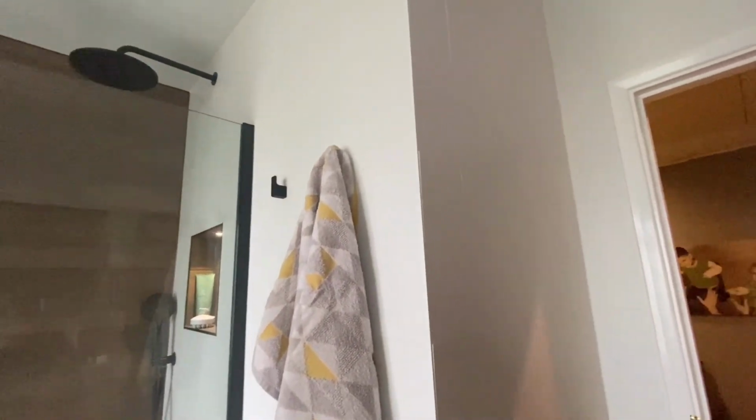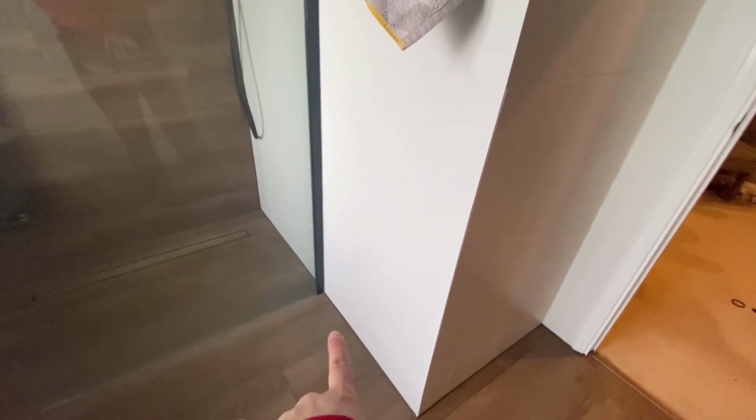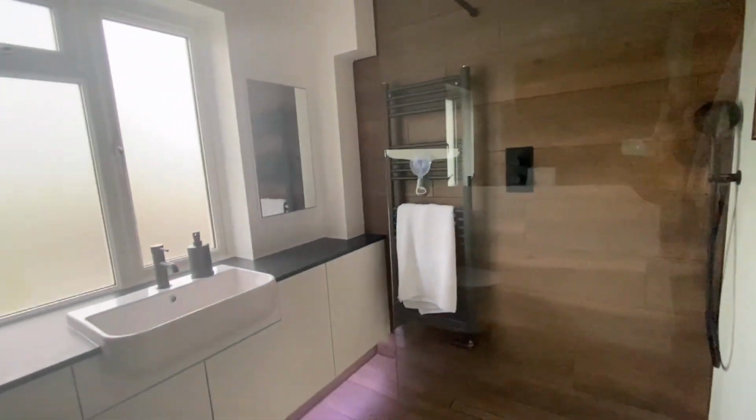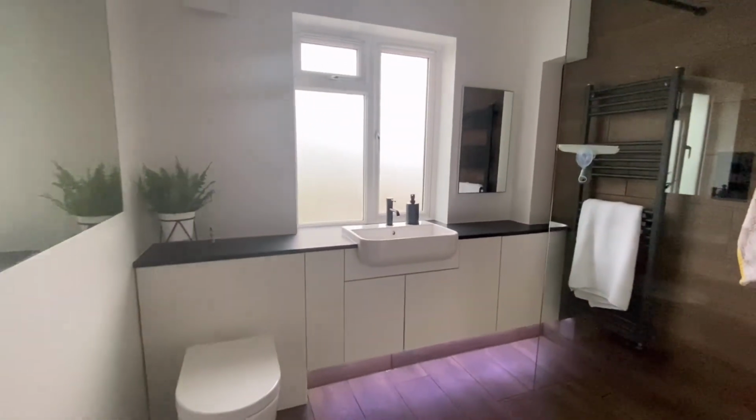Oh, a couple of coat hooks up here. Coat hooks, towel hooks rather. It's looking a bit bare here, so I'll probably get a stool and maybe a plant to sit in that corner, which would look quite nice. But apart from that, yeah, it's all done.